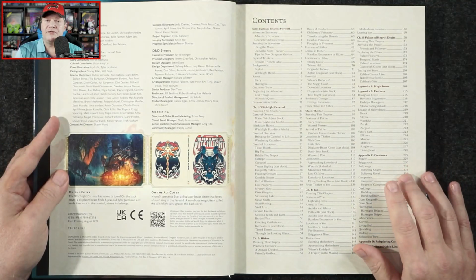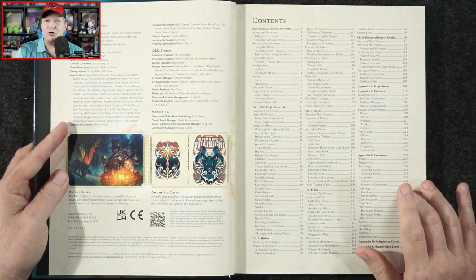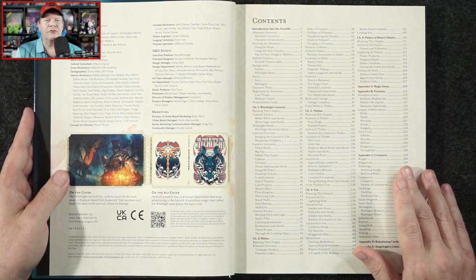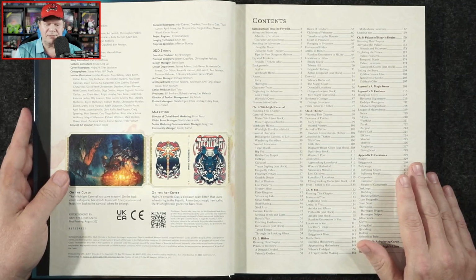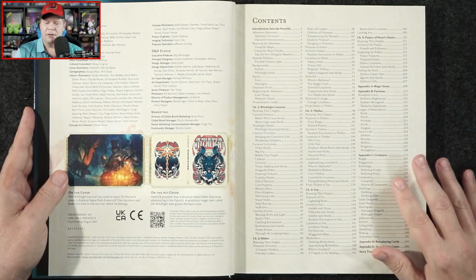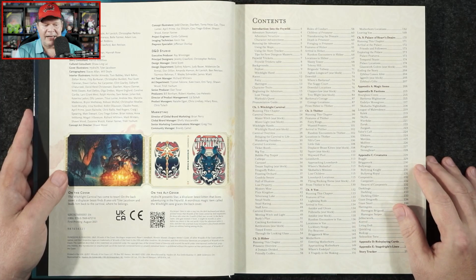I will have a review of The Wild Beyond the Witchlight sometime early next week. So I am hoping no later than the 14th of September, 13th or 14th, you will have the review up. It'll be up before this hits stores so you can make a very solid buying decision.